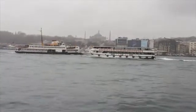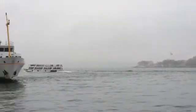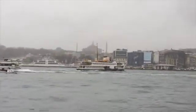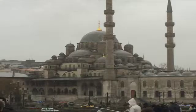In Istanbul, I was fascinated by all the boat traffic and ships that were there where east meets west. Here's the New Mosque, only about 400 years old.